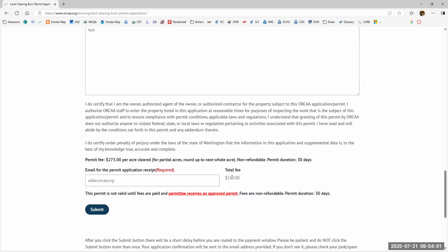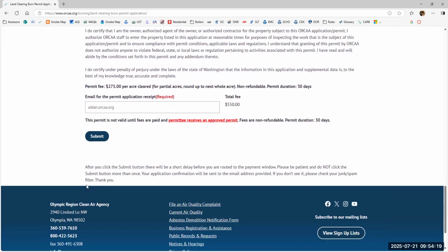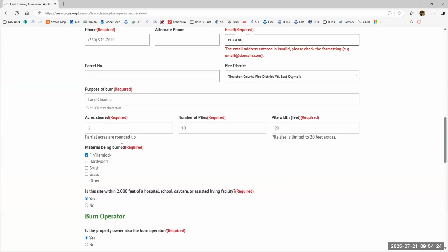And as you can see, it's already totaled up the amount of acres that we put in. So for 2 acres, the total fee at $275 per acre cleared is going to be $550. I'm double checking my work. Obviously twice the amount is going to come up with the total fee. And then I read through all the information here, and what I'm going to do now is submit. We'll go ahead and do that.